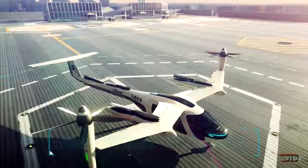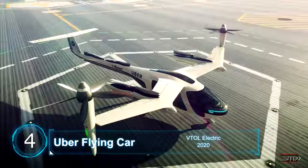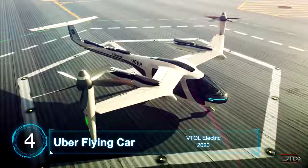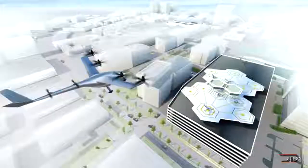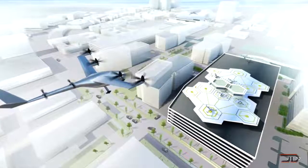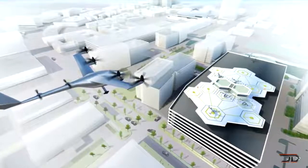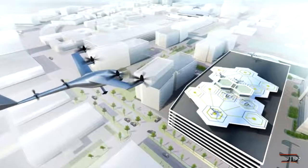At number 4, the Uber Flying Car. There are literally tons of electric flying cars being developed right now, and it's kind of tough to say which ones will actually be victorious and make it to the market. But the Uber Flying Car has a really good chance of making it. It would be a fully automated VTOL aircraft bound to predetermined flight paths. And this has resulted in Uber teaming up with NASA to develop a whole new flight system for autonomous aircraft. As for the flying car itself, it's a bit in the preliminary phase, but it could be off the ground in a few years.